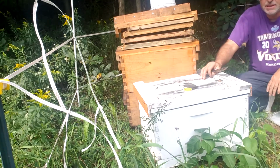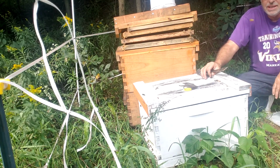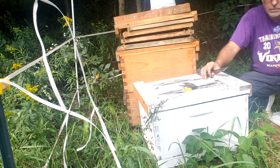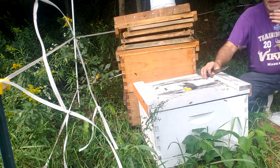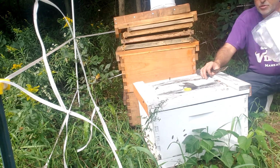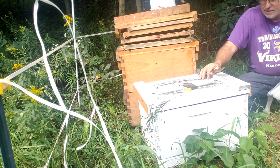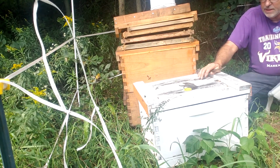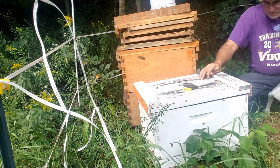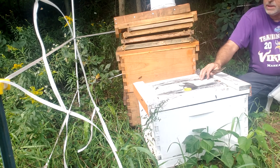And a friend asked, you know, what are my plans? Am I going to go back and check for swarm cells later on, or what's the plan for it? I said yeah, I was going to go back and look for swarm cells, and I have to give it some Apivar strips, because this was a honey producing hive, and it didn't have any mite treatment on it, so I had to give it some Apivar strips.